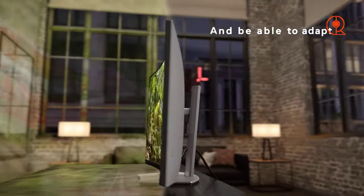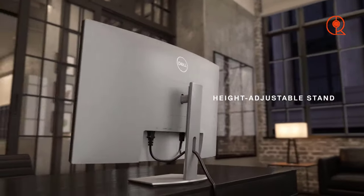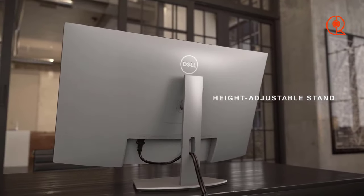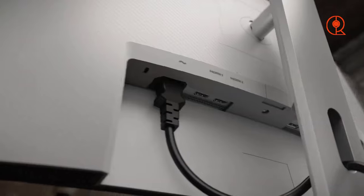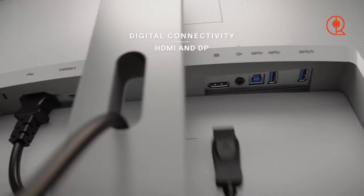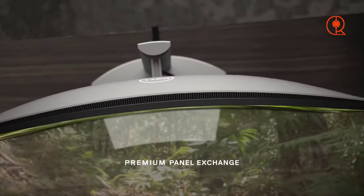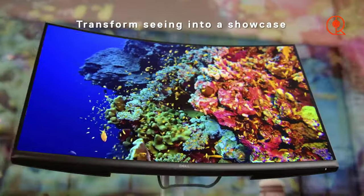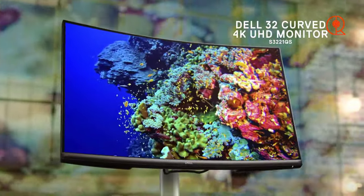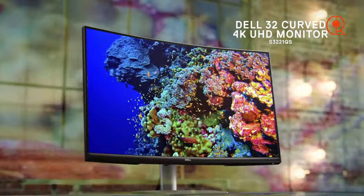Whether you're watching movies, gaming, or working, this monitor's sharp visuals and ample screen space make it a versatile choice for any multimedia setup. Its sleek design and user-friendly interface ensure a seamless experience from start to finish, making the Dell S3221QS a top pick for budget-conscious individuals everywhere.